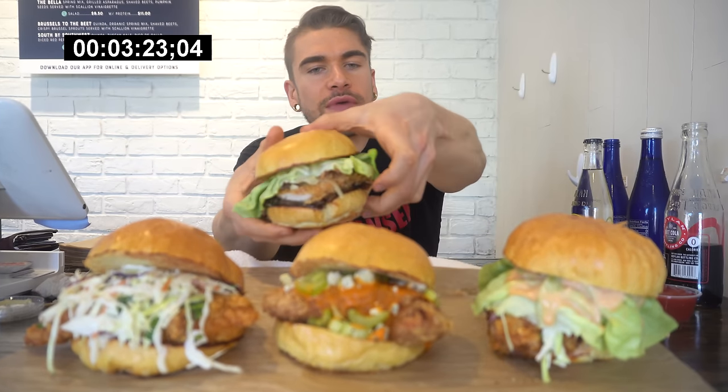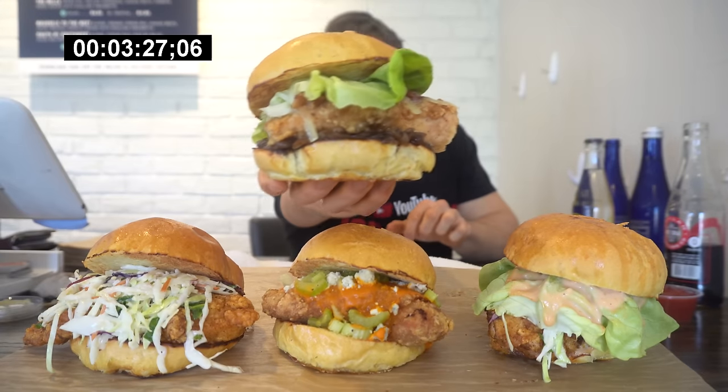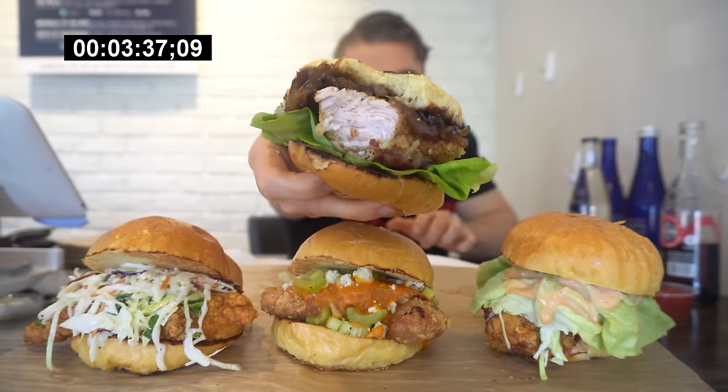I dig. All right. I'll probably try this Rancher Bird next. So we have an onion jam on here, guys. Got some bacon. It's definitely a big, big chicken sandwich. This might be arguably the biggest one. Oh wow. That is sweet. Savory.